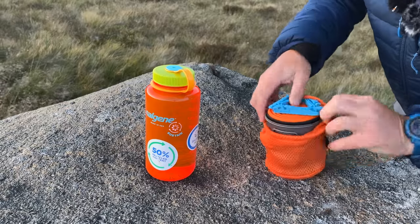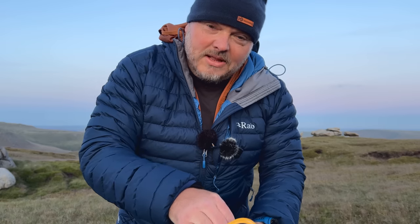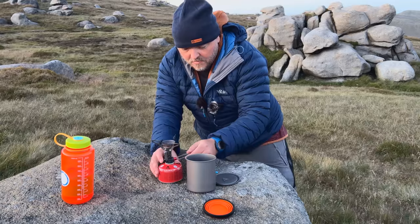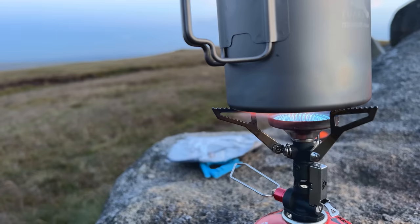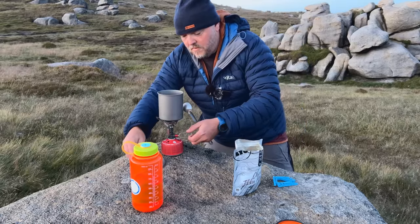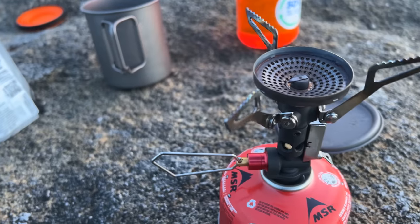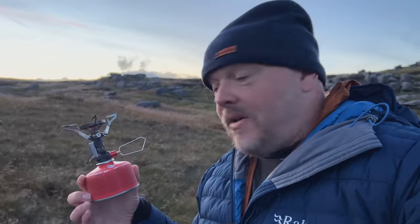Hey, let's get some grub on. There's no slab of beef today. Chicken tikka masala. The stove's really good in the wind. It's the MSR Pocket Rocket Deluxe. Expensive. It's about 70 quid for a canister stove.